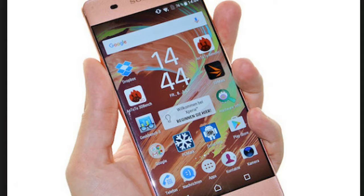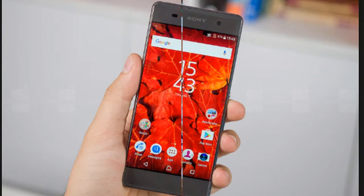It's precisely as wide as the current XA. It may have gotten 1.5 millimeters taller, and 0.1 millimeters thicker, but who's going to notice?